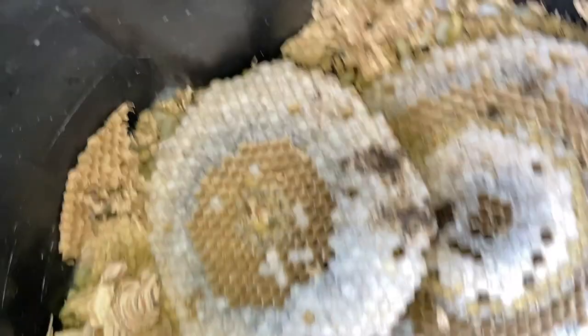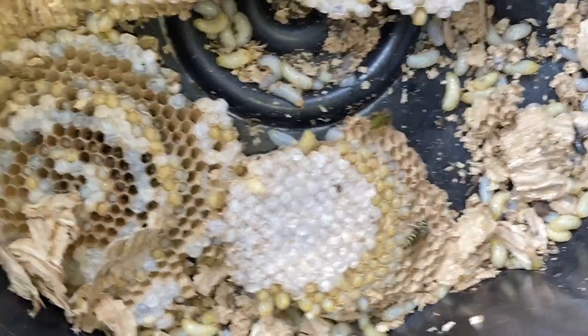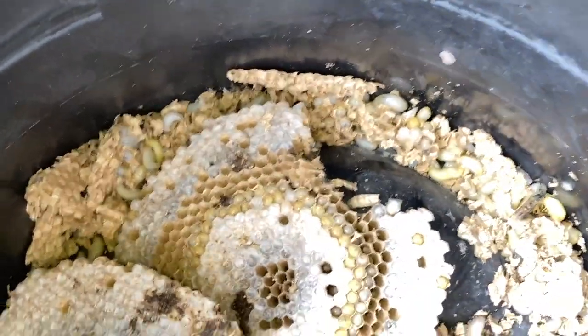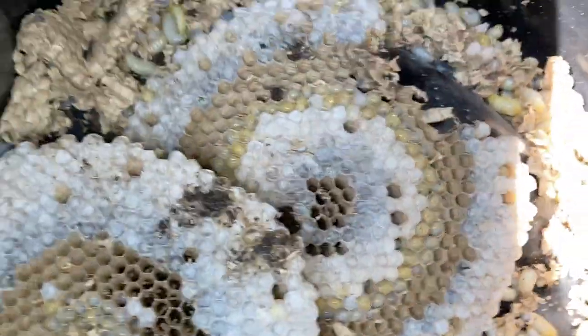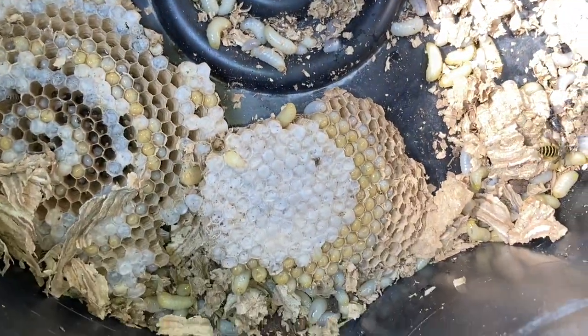So here's our nest. We have 1, 2, 3, 4 layers. They all appear to be worker combs so far because they're all the same small size. So later in the season, guys, what you'll see is as the nest adds layers, the ones closest to the ground, as you might have seen in the illustrations, are going to be wider, bigger, deeper cells. And those are going to be for reproductives, males and queens. But most of these are still worker cells. And they have been getting busy.